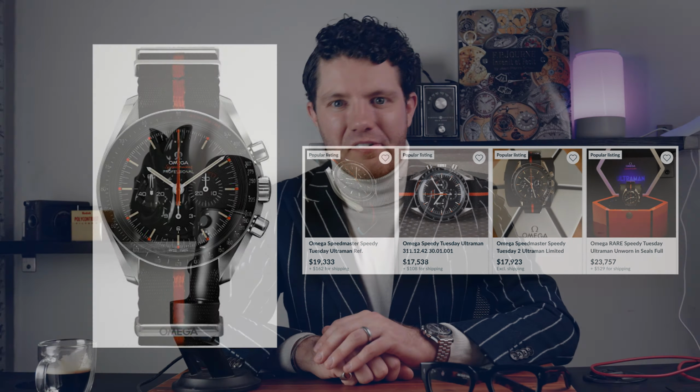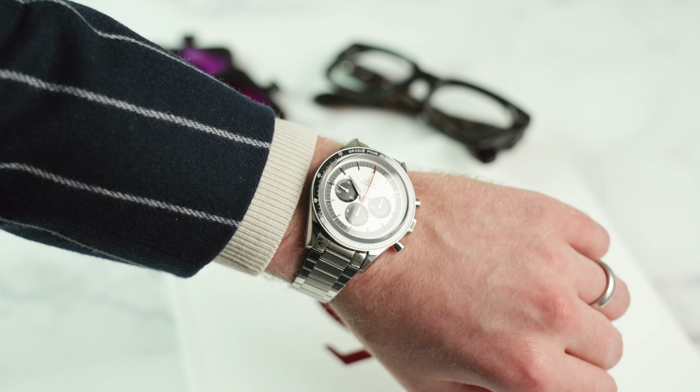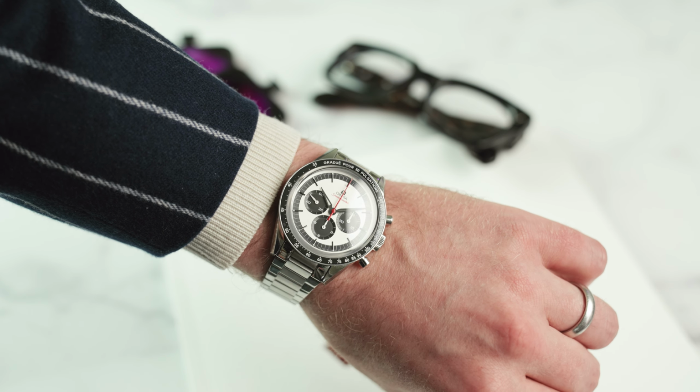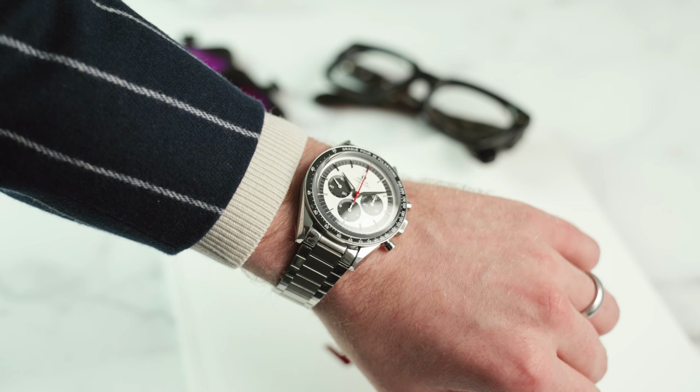Now, next up on my personal list is the CK2998. This iteration uses the same lugs and case profile as the first Omega in Space Edition, but has a ceramic bezel with a pulsation scale. These subtle touches and the red accent on the dial really set this watch apart from its monotone ancestors.